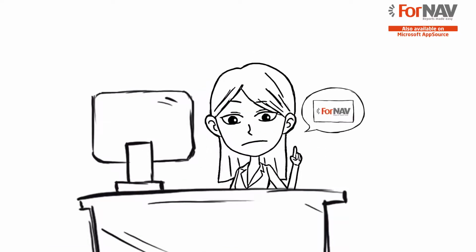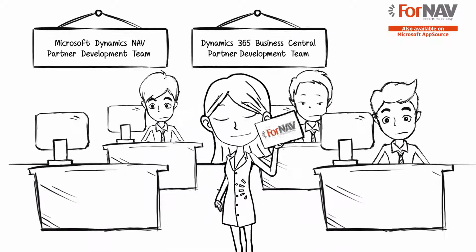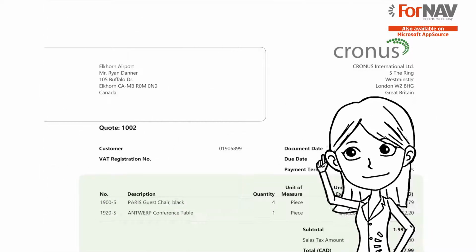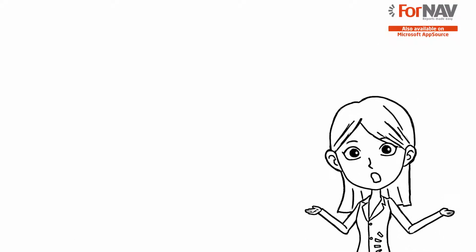Hey, I saw a demo of ForNAV. Their standard reports make it really easy to modify reports using their designer. Let's take a look. ForNAV comes with a full set of attractive reports for sales, such as the order confirmation, invoices and credit notes.